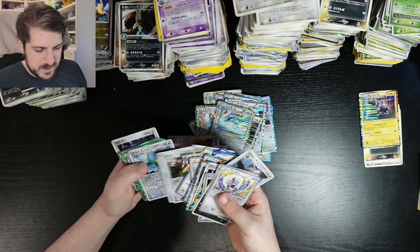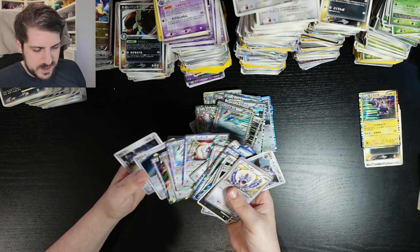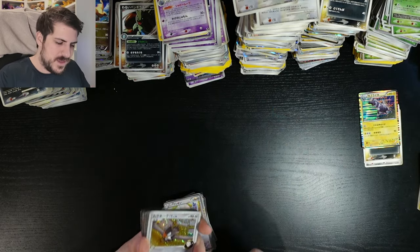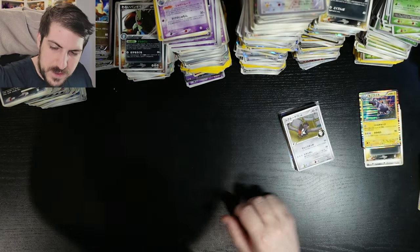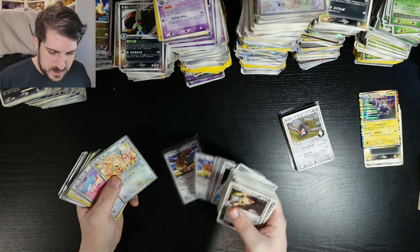I'd love to go to some conventions and sell these as singles, $1, $2 each, and people can sort through bulk boxes. But the problem is, it doesn't happen where I live, unfortunately. I wish there was an option. This card is sleeved. What's in there? What's the Inebi card?